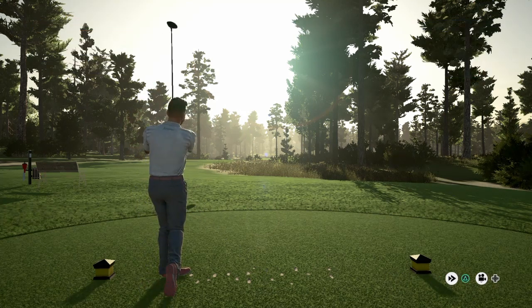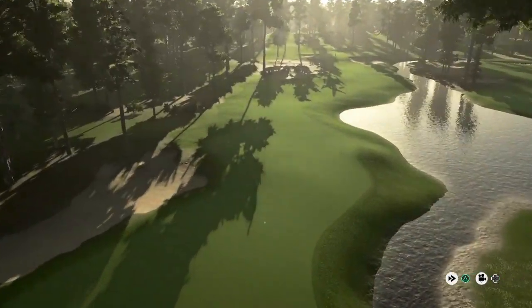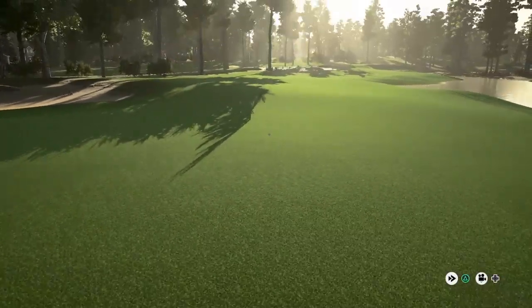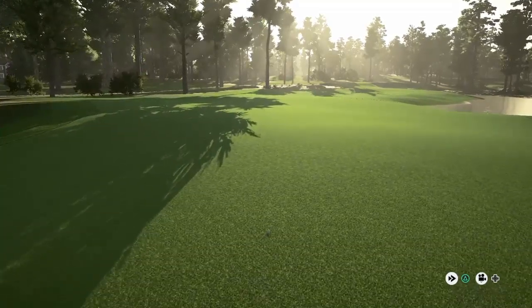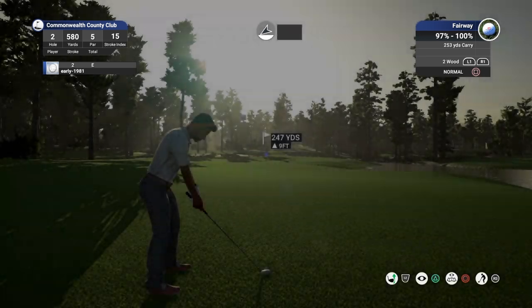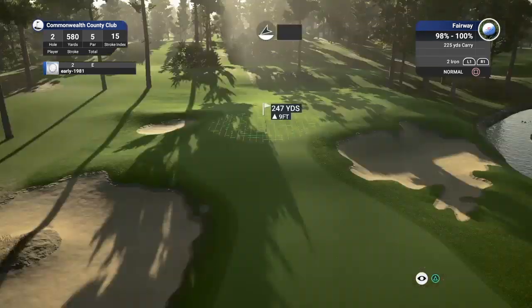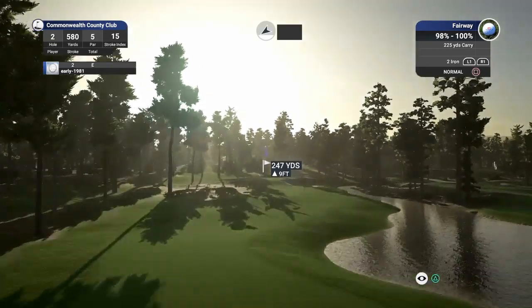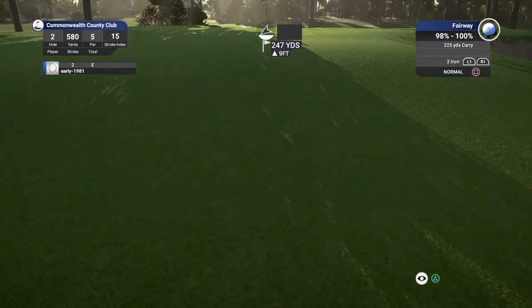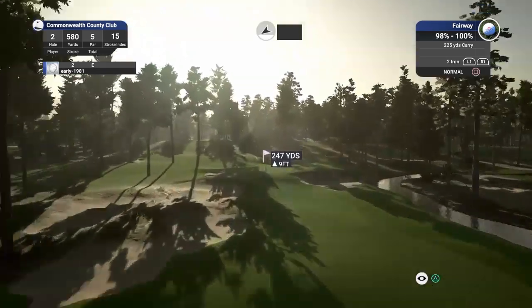Great contact. Nice swing. Looks like we've placed another good drive right in the middle of the fairway. And I'm not sure what kind of approach shot we're going to have here. 245 yards out at this point. With that 2 wood, I think I've got too much club. 2 iron, I don't think I've got enough club. Really nice protective front there on that green.